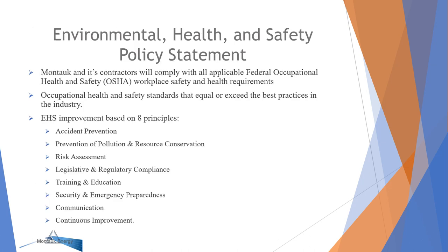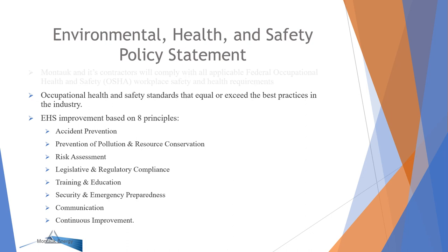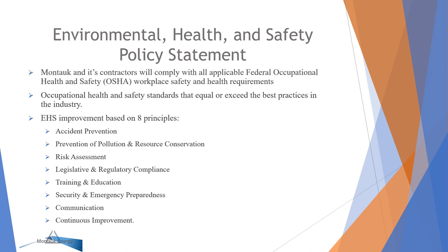Montauk Energy is committed to ensuring our business operations are conducted in a manner that sustains the environment and protects the health and safety of our employees and contractors. Montauk and its contractors will comply with all applicable state and federal safety requirements while maintaining standards that equal or exceed the best practices in the industry. We believe that a strong health and safety program removes or reduces risk to the health, safety, and welfare of all employees, contractors, and visitors.